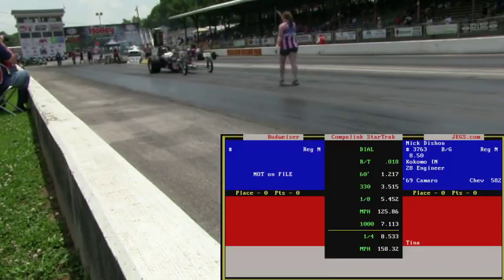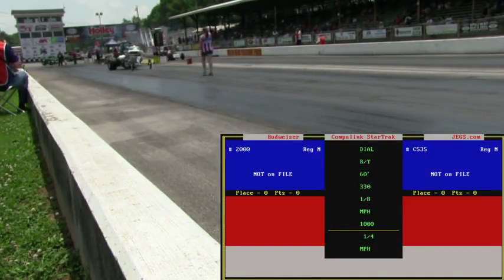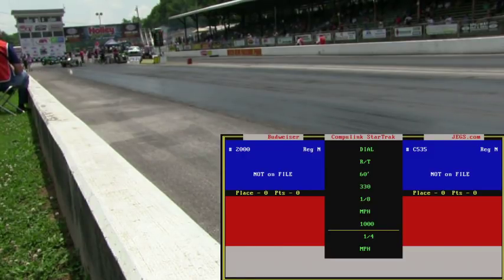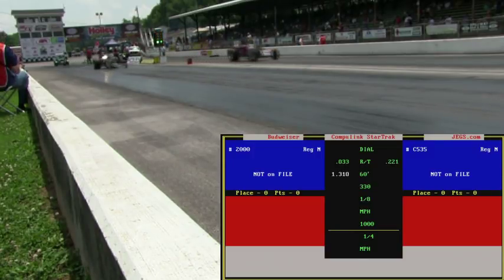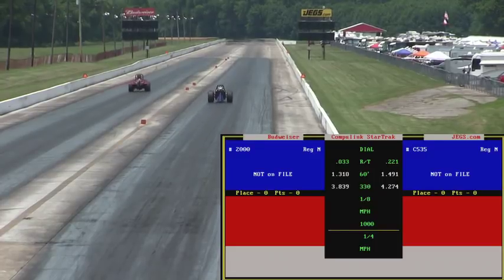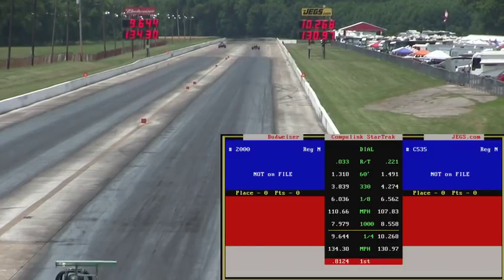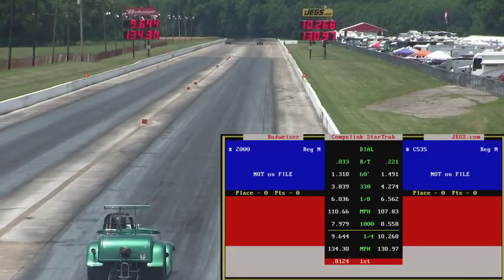Little Bantam altered left side, backing up from the burnout right now alongside the front motor dragster. No information on file for either of these racers. Little Bantam is out in front by about 4 car lengths at the finish line. 964 left side at 130. Right side 1026. Speed of 130 for the dragster.